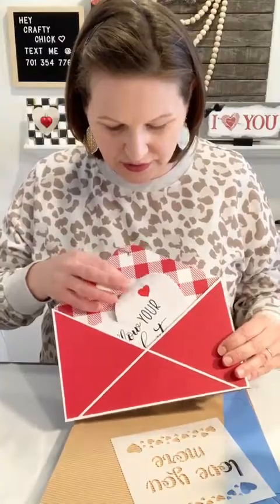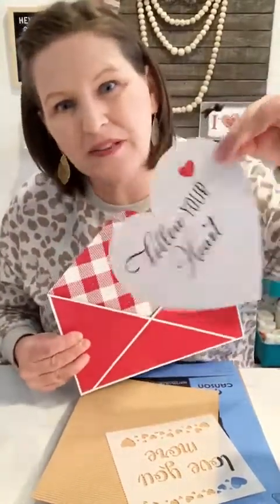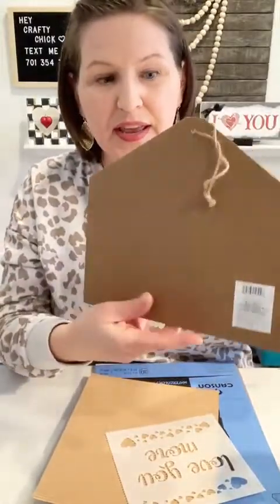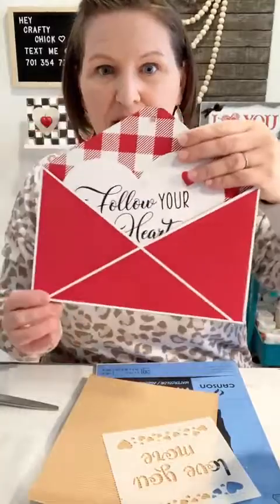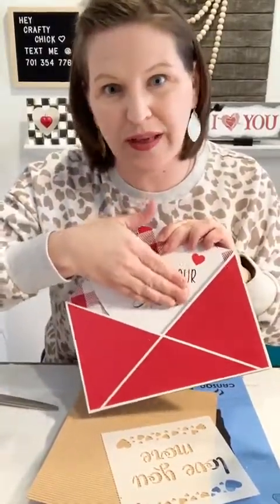Hello, hello. Okay, look at this cute little thing. It's from the Dollar Tree. It came with this little heart that you slip inside. That is darling, though it's just a piece of paper. We're going to create something more substantial to put inside of here, and we're going to doll this up a little bit because it's so darling. It's wood. It has a hanger, and I'm going to take this off because we're going to do something different here. It's really narrow, so if you have kids, they're not going to fit all of their Valentines in this thing.